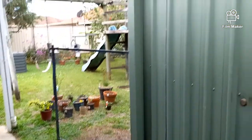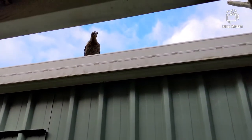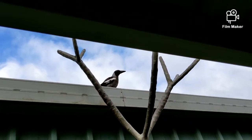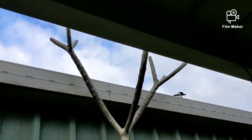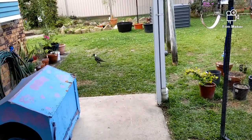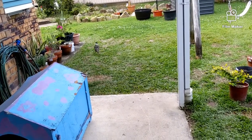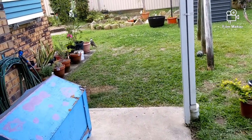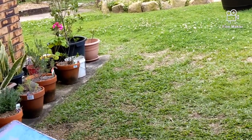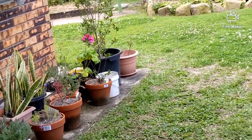I've got a couple of visitors here. Looks like I've got a magpie up here on the roof of my shed. How you going there, Maggie? Having a wander around, probably thinks I'm going to feed it. There's another one. They're just babies. Sort of a grey colour. They're not the traditional white and black. It's got a little bit of grey on them. It's running away. Doesn't really want to be looked at that much. Hiding behind the tree. Oop, there she goes, around the corner.